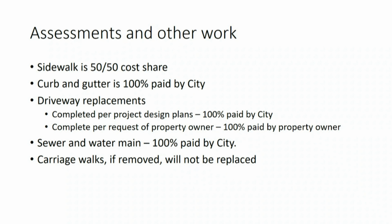Carriage walks. Now there are some carriage walks out there. What a carriage walk is, that small piece of concrete in between the sidewalk and the curb and gutter. If we remove the curb, we're going to remove the carriage walk because it's just not going to line up properly anymore. If we remove that, we're not replacing it. And the reason for that is because those carriage walks basically promote pedestrian movement into an uncontrolled road or environment like within a roadway. We want pedestrian movements in the crosswalks. So it's a health and safety issue, and basically the city has done it this way for a number of years, as far as I'm aware. And if you're concerned about that, the plan is here to find and see if that's going to happen to you. Talk to me, we'll work it through.